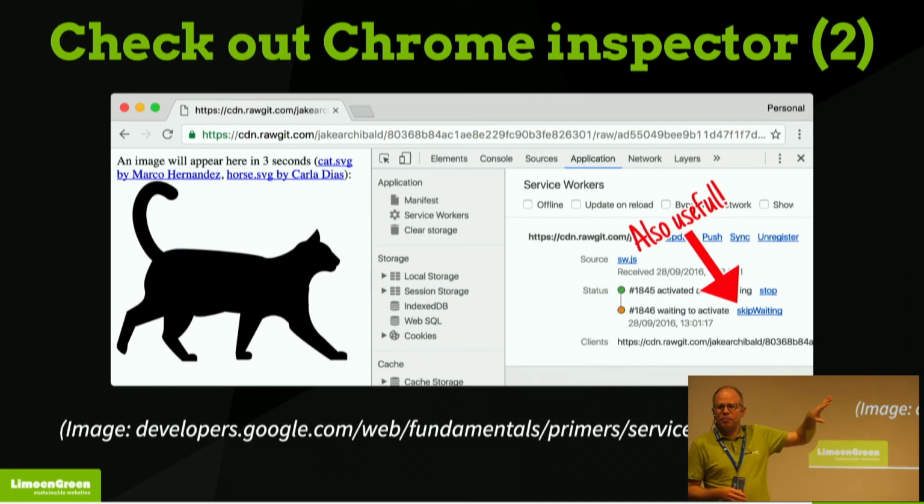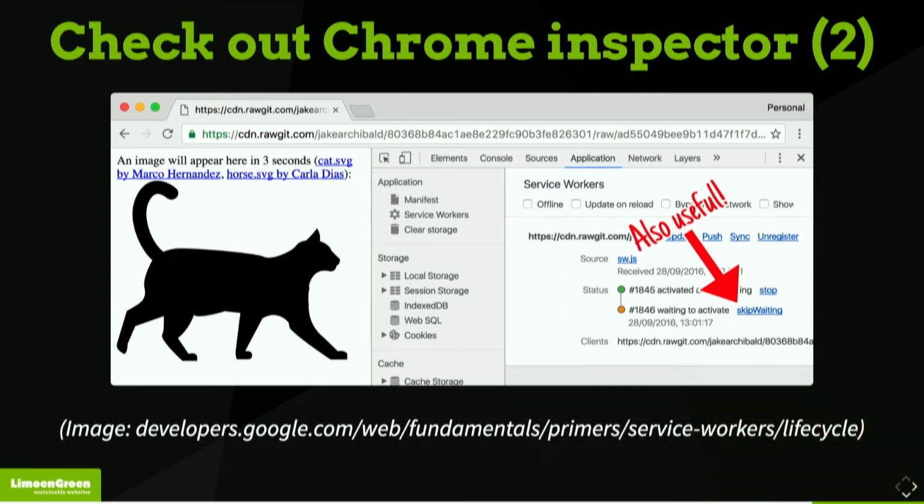And this is especially important when you got multiple tabs open on the same website, because they all have to be reloaded before your new version of the service worker is applied, because after all, there's only one service worker for all of them.